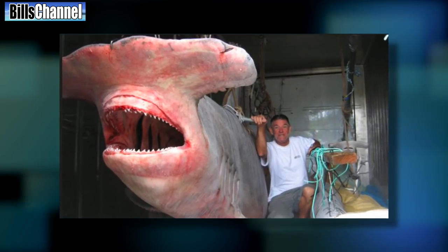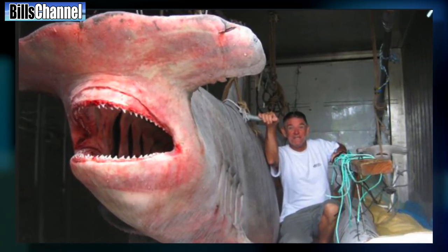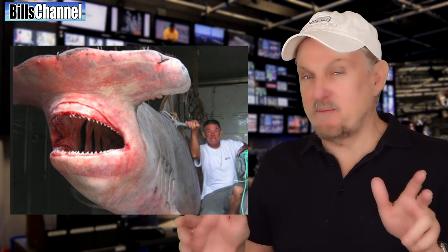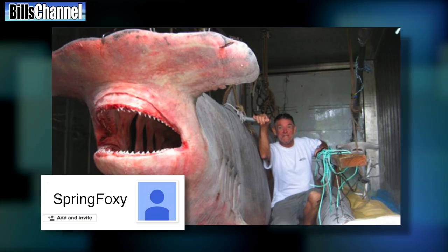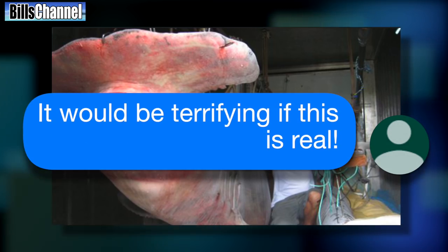Number five. I've seen some really big hammerhead sharks in my travels, but nothing this big. So here's the question. Is that a real shark in that picture? Or is that maybe some kind of a sculpture for a museum or maybe even a prop for a movie? The picture was sent in by Spring Foxy, who just wrote, "It would be terrifying if this is real."